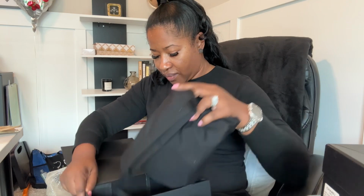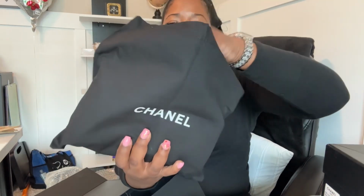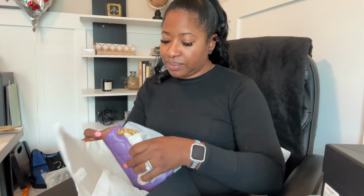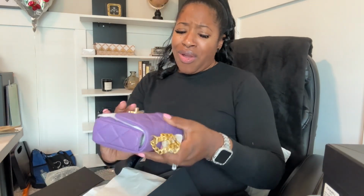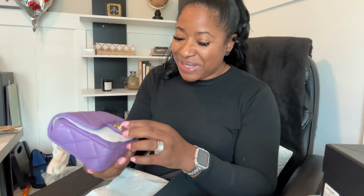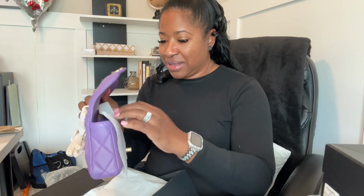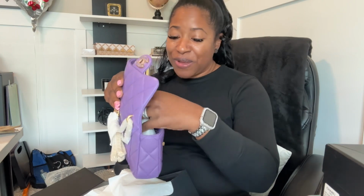Aw, this little rose or flower, and then it has a sticky. You can stick it somewhere too. And then it comes in the little dust bag. And then it's wrapped in paper that says Chanel, just like kind of when you go to the store to buy them. This is super cute. I don't have a purple purse, so this is so cute. This is gonna be super cute for the summer.